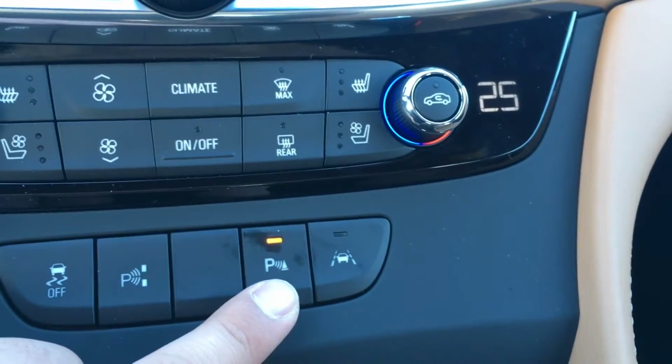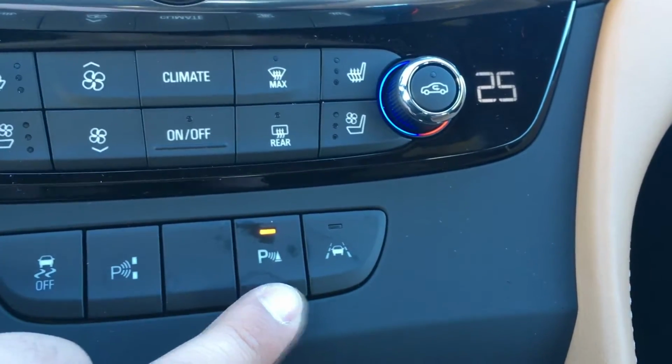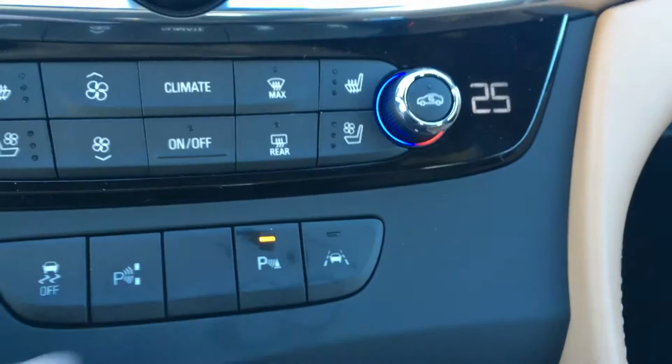Here you just have your regular parking assist, so that's just the beeps and the sounds and the alerts that will go off when you're getting close to an item. And over here you've got your lane keep assist.